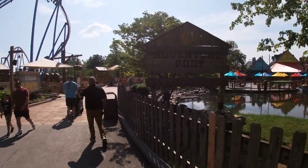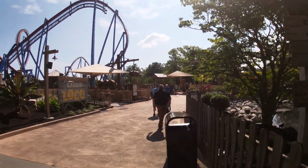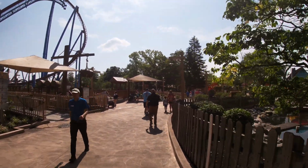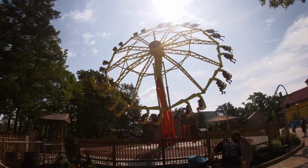And we're now entering into the new area here at Kings Island, Adventure Port. This is where Adventure Express is, and they have a lot of other new revamped things over here as well. So excited to see what it's like over here.